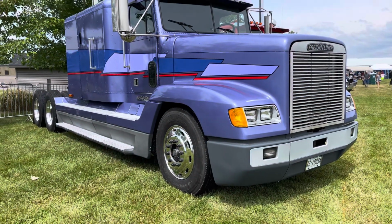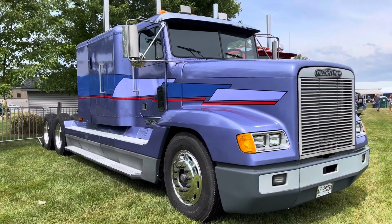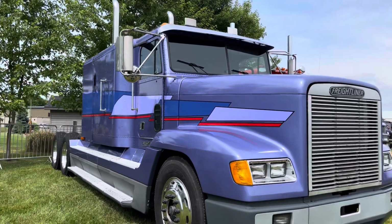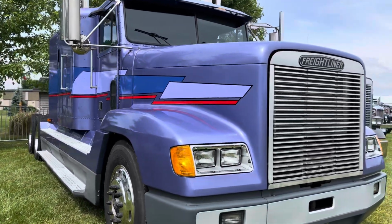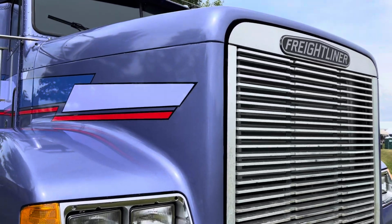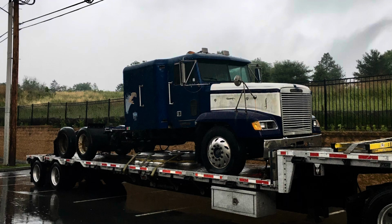My name's Stephen Procter. I'm from Beaton, Ontario. This is my truck. It's a 1993 FLD 120 70-inch flat top. It's got a 4 1/4 Cat with 6 1/4 Spicers on aluminum frame. And it didn't really look like this a year ago.